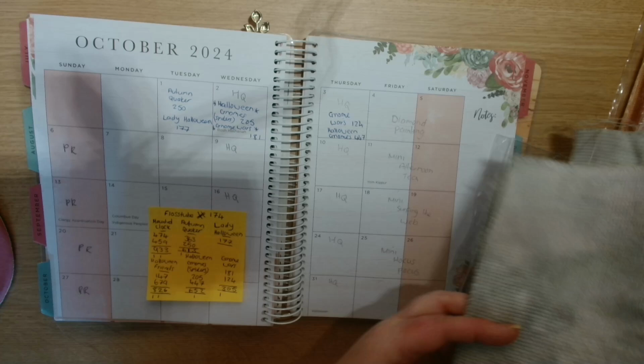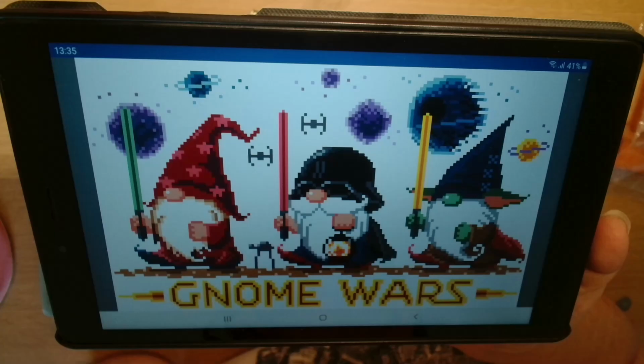Is just another regular gnome. He's not Luke or Leia, or we don't think. If somebody knows, please comment down below, please correct me. But we just think it's a regular gnome just with Darth and Yoda. But yeah, Gnome Wars from Soda Stitch. With it being my husband's birthday on the 2nd, I had to start this piece.